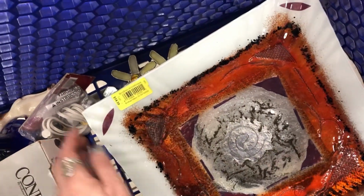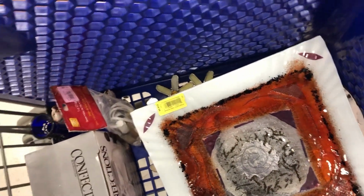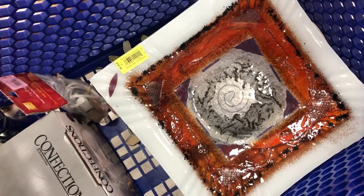Okay, so not too bad. And then, you know, just whenever these are affordable enough, I always get them. That's $1.99. They're the light sets. Because how many times do you find something cute or a Christmas tree and you need the light for it? Okay? All right. We got company, so I'll see you in a minute.